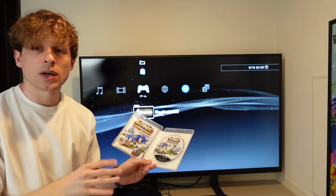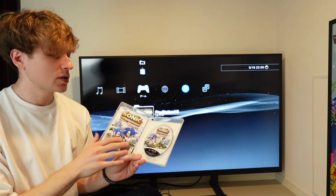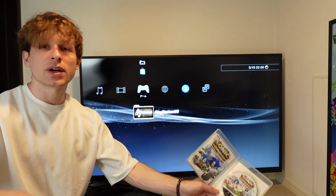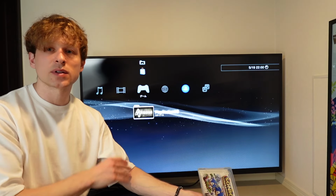The last different type of game we're going to take a look at today is Sonic the Hedgehog Sonic Generations, which should look pretty cool in 3D if it actually works. But before we do that, I just want to mention some good news that I have about this TV.